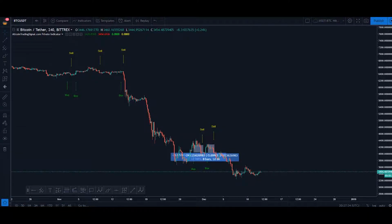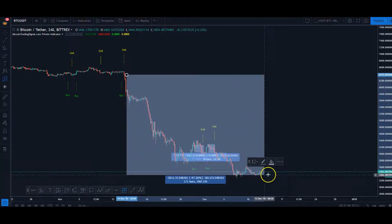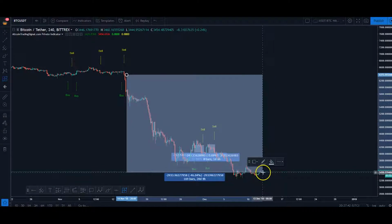But now let's take a look at what would have happened if you would not have sold at all. That's 45%. So would you have rather lost 10%, these two down here, or 45% of your portfolio? In this situation we're seeing right here, my trade signals performed 4 times better than if you were just to have bought and held.